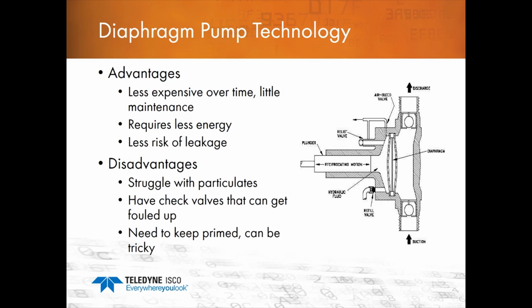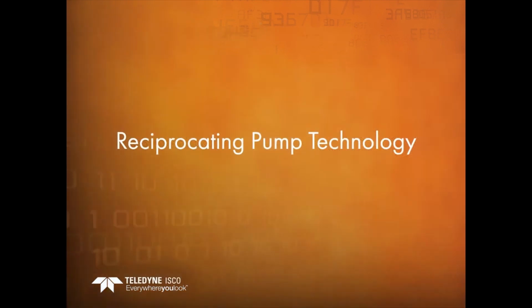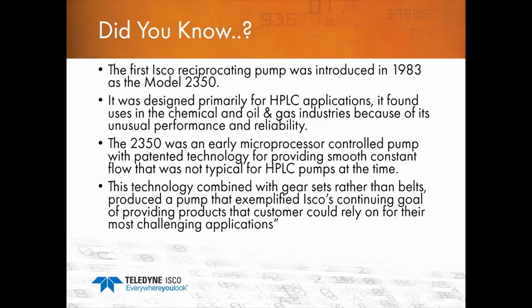So these types of technologies we've looked at here are just the different ways to pump material. I wanted to be sure to cover these real quickly so we can compare against reciprocating technology. So as we move along here, let's get into reciprocating pump technology. I keep tossing around the word technology, and it's really just how the pumps are actually working.